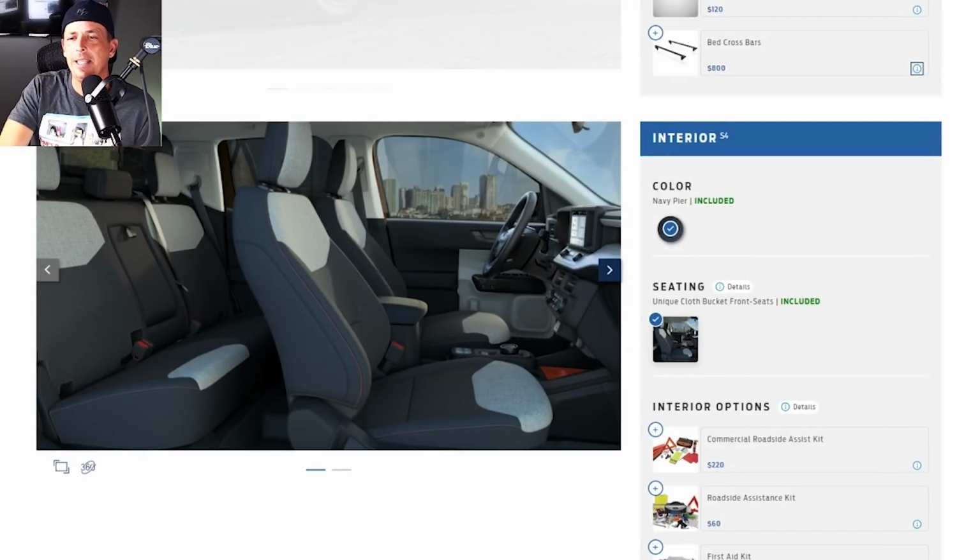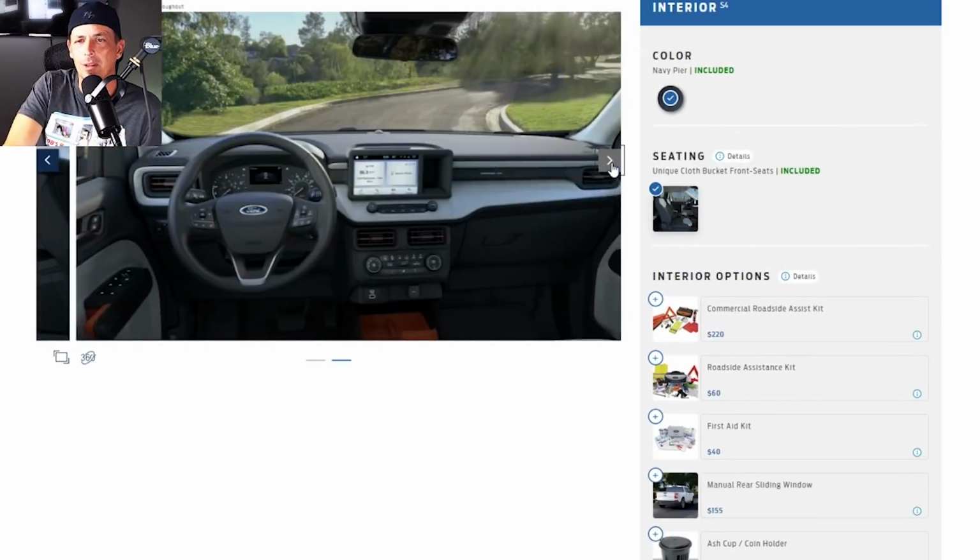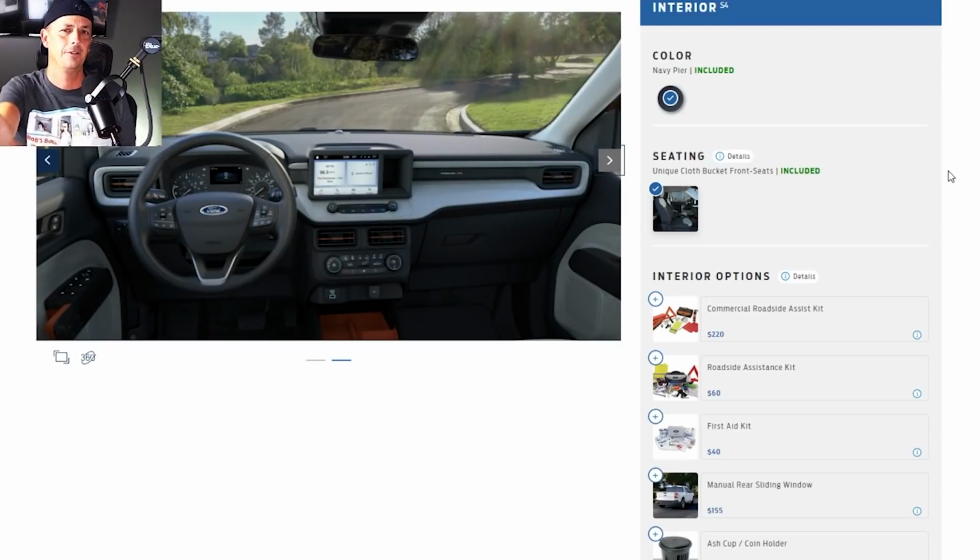Now, let's see. Navy Pier. I know in the Bronco world, this color choice has been a little iffy. Ford seems to be hard-headed with that color. It is what it is. Looks like it's our only option. But let's see what it looks like here. Oh, nice view of what it would look like.